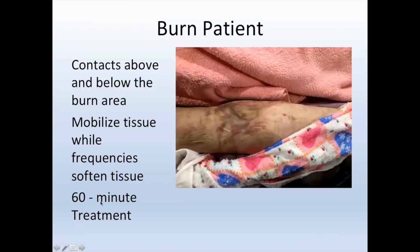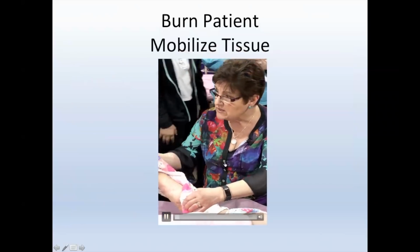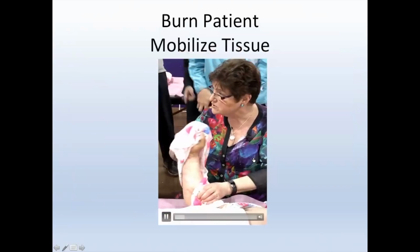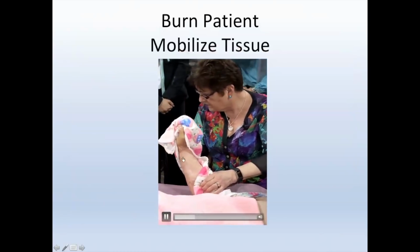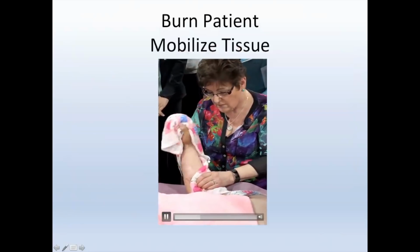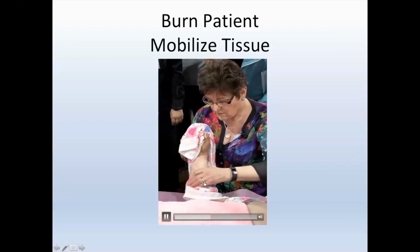It took 60 minutes. And here's a video of the movement that you do. This coloration will change as his motion improves. And so you can see I'm not being gentle. I'm moving his wrist fairly firmly. My fingers are digging in. He has no pain. The nerves are not adhered.